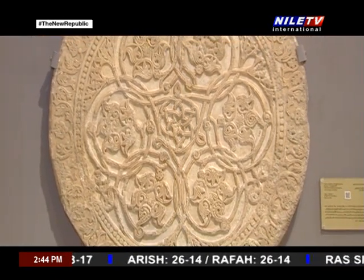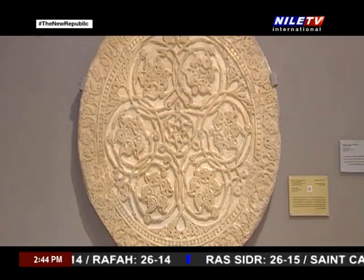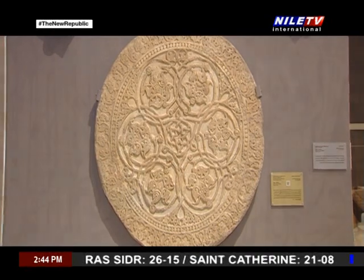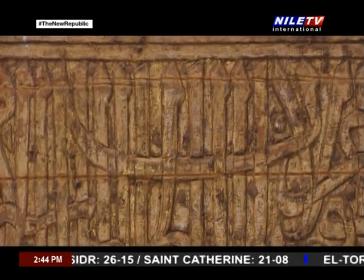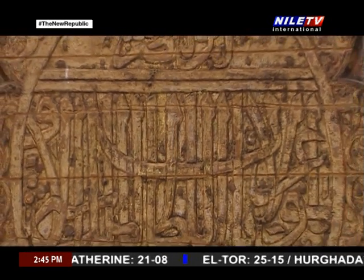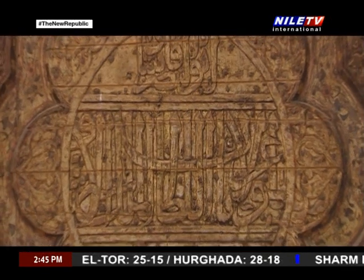Many of the wooden objects that were manufactured during the Mamluk and Ottoman periods were decorated with mother of pearl and ivory. Then we move on to the fourth hall, where one can learn more about the Fatimid style, the third Islamic style originated and developed in Egypt.